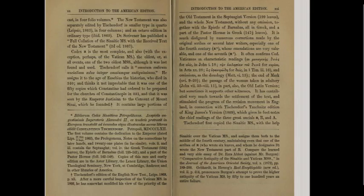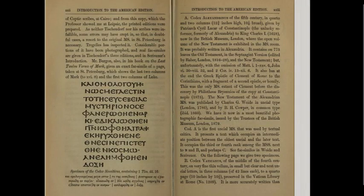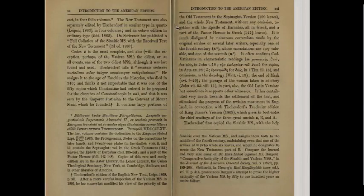Okay, this manuscript, Codex X we call it, right? It's got that funny symbol there, contains large portions of the Old Testament in the Septuagint version, 199 leaves, and the whole New Testament without any omission, anything left out of it or taken out of it, removed from it, together with the Epistle of Barnabas, all in Greek. So is that Epistle of Barnabas supposedly the letters of Pilate or something like that? All in Greek. And a part of the Pastor Hermae in Greek, 147.5 leaves.